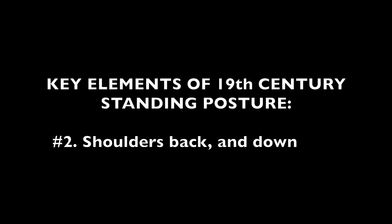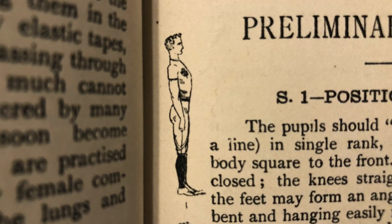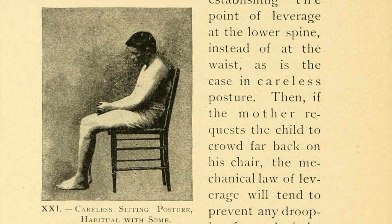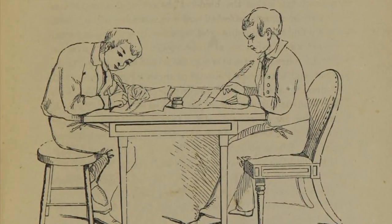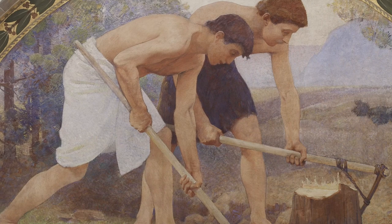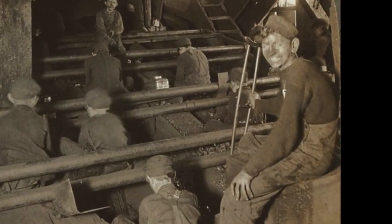Shoulders back and down, not hunched. This is something else that has also been unfairly maligned today as being unhealthy and unnatural. So what was this all about? Well, at the time, the physical culture teachers literally said that a common affliction was shoulders hunched forward, also known as rounded shoulders. The reason being that almost all of the work that people were doing, whether they were a laborer or had a desk job, they were all using their hands in front of them all the time, and that was pulling their shoulders forward unnaturally.